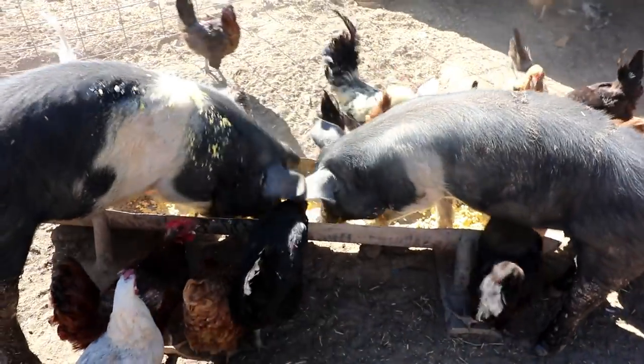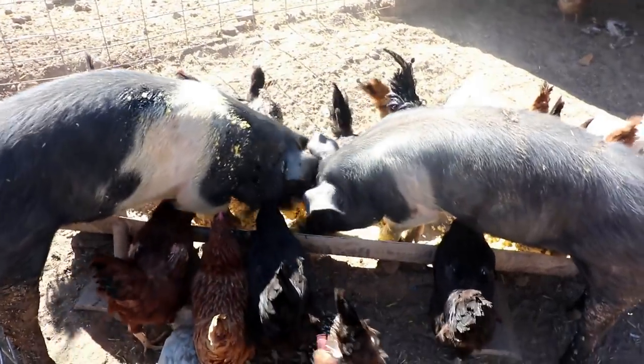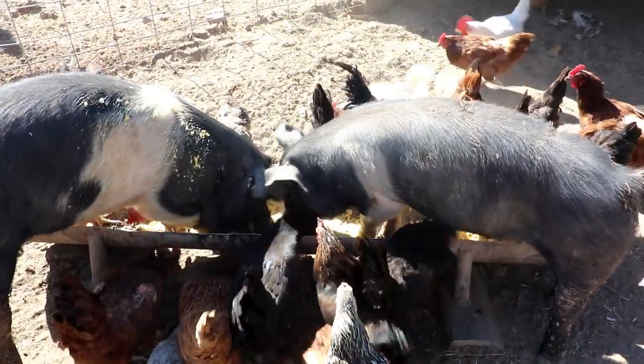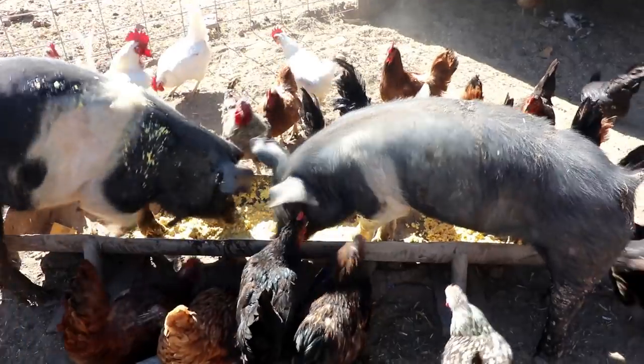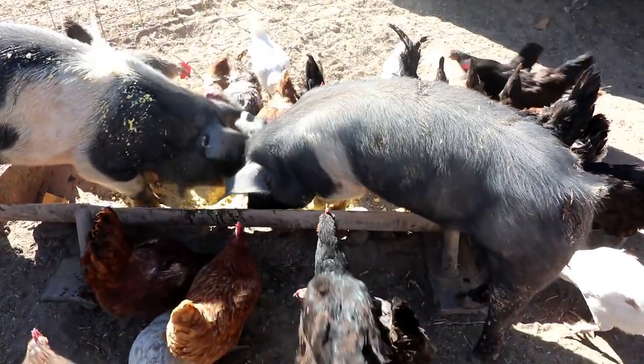As you guys can tell, the pigs are just looking absolutely great, getting fat. They're just loving that goat milk in their feed, and so are the chickens. This is their favorite time of the morning, is when the pigs get fed.